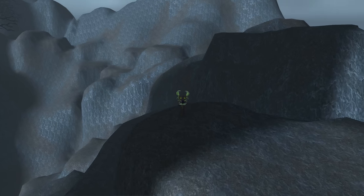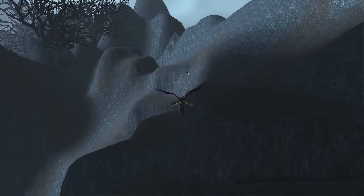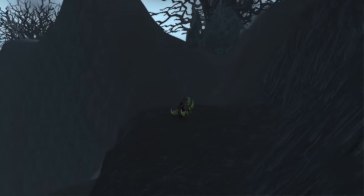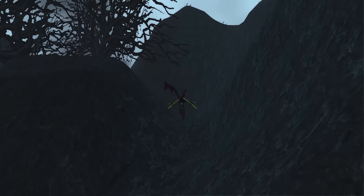Alright, let's stick to this way. And let's go see what we can find out of bounds in the area over here. What I'm really curious to see is how much of Duskwood is actually left. Haven't been over that way yet. Well, we have, but I clipped back into bounds, right? Ooh, we just had a huge shadow fall on top of us. What is that all about?